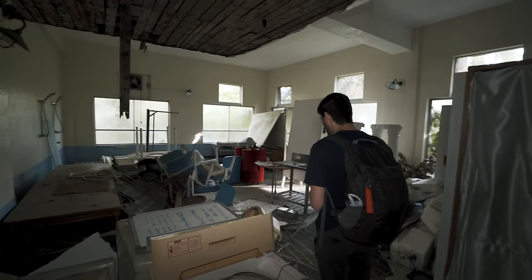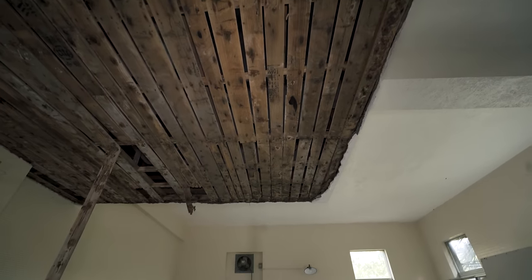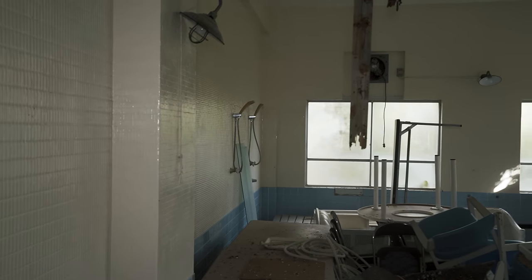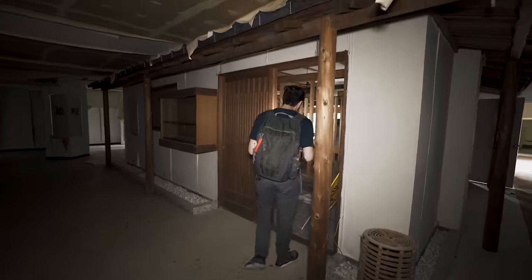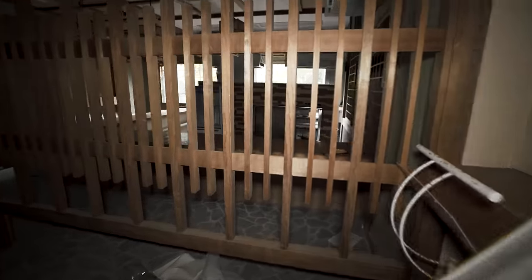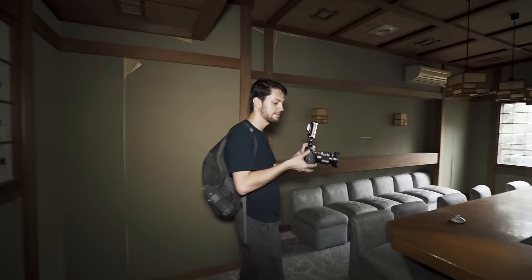This is the ceiling that's on the floor. This is a shower room. There's the shower heads right there. Yeah. This might be a bath right here. No, this is a bar. This could be the sushi bar where that was. Most likely.